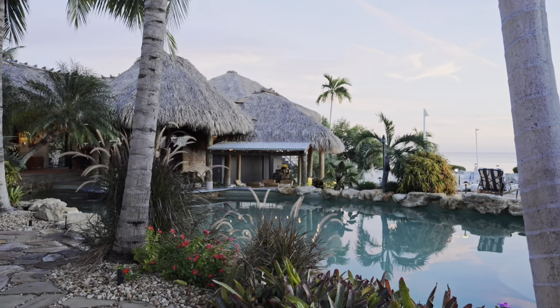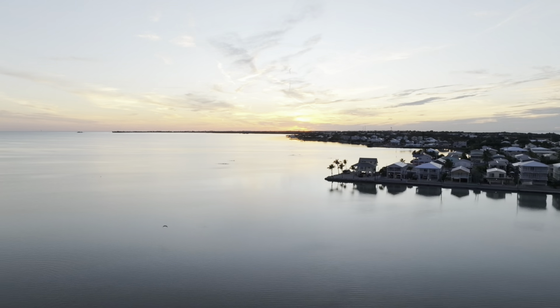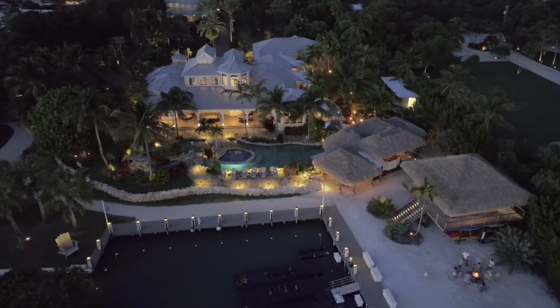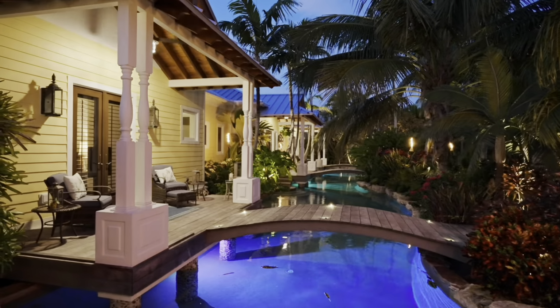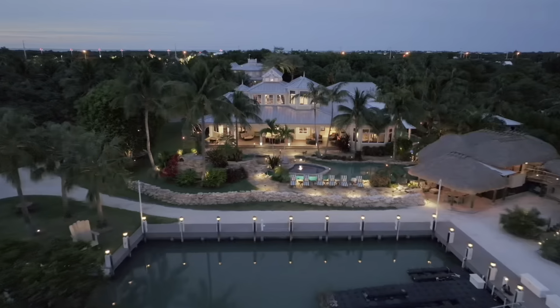The sun is setting on your perfect fishing day. The lights on this property are beautiful in the evening, a perfect way to spend time relaxing and enjoying the Florida Keys and all the memories you've made out on the water.